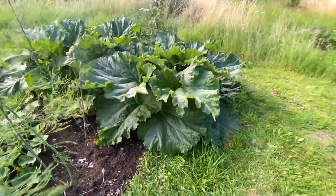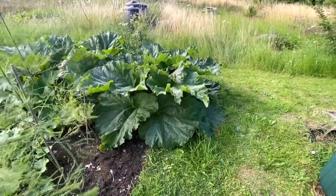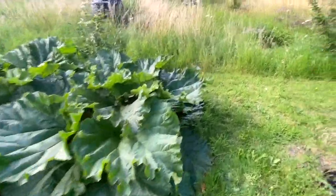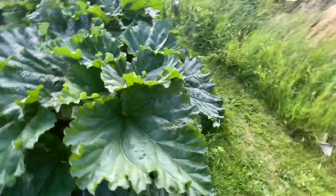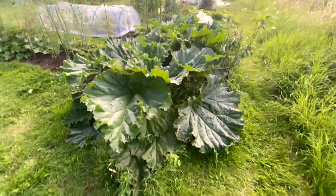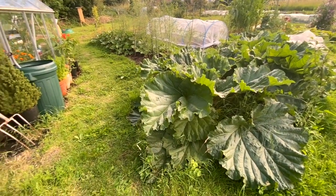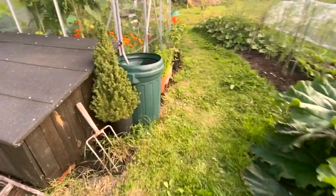And here is the rhubarb, which is looking very, very, very lush. I haven't done anything with it. I should really make a pie or something. But you know, you just never get around to it. Like, it's just full of sugar, isn't it?